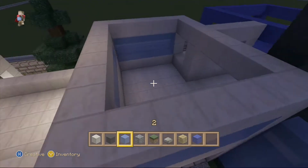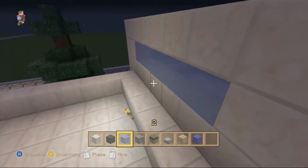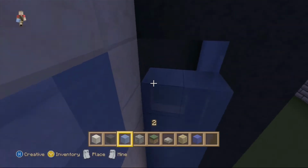Okay, so I am curious now, did that melt? No, it didn't. So apparently, if you put a torch diagonally away from a block, it does not affect it. So that's nice to know.